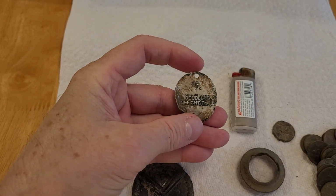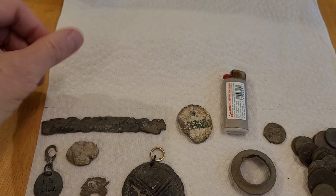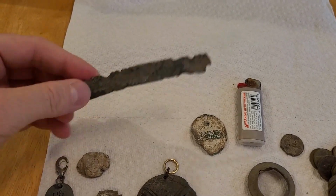Double Delight. I like the name of that. That'd be a good name for a piece of chocolate. Now I want chocolate, and it's only 9:26 in the morning.